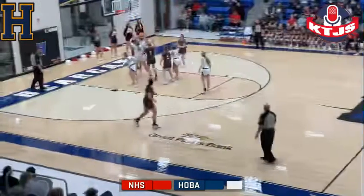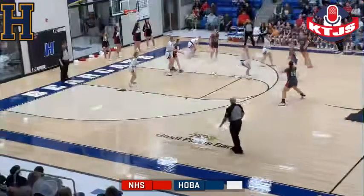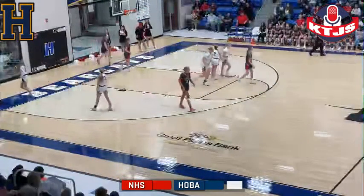Yep, the drive fired up, no good. Off of Tony's head on the rebound, and it's going to be saved to McDowell. Up top, Gilbert, three-pointer is short, and out of bounds back to the Lady Cats.